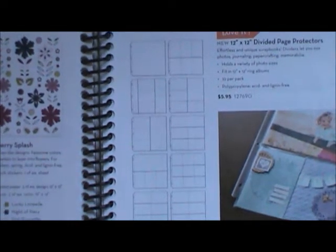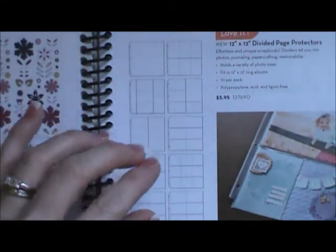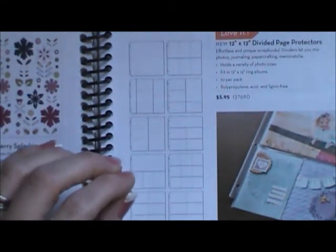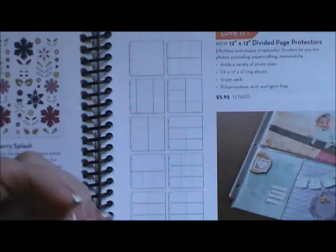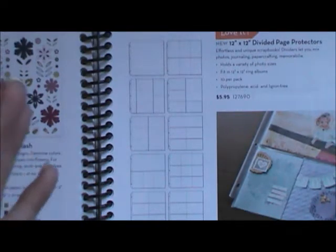But when I saw that Stampin' Up! has now done this, I was beyond thrilled. Like, I couldn't get over it. I was just like, oh my gosh, they've done it. They've done it. I couldn't even breathe. And so I called Wendy and I was like, I can't believe it. Like, they have done it.